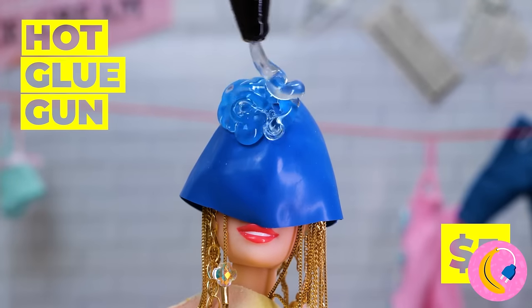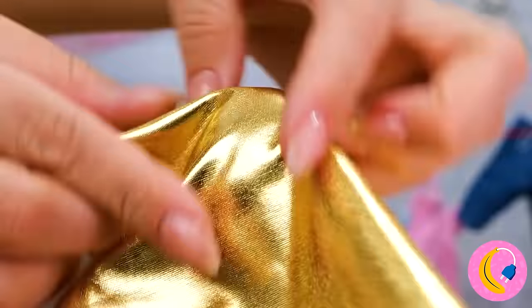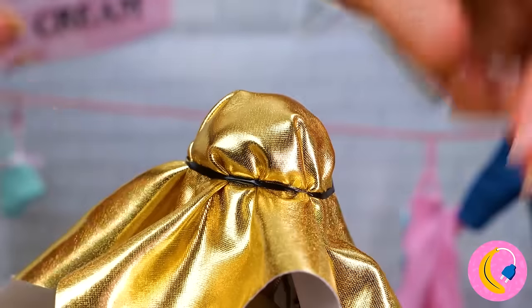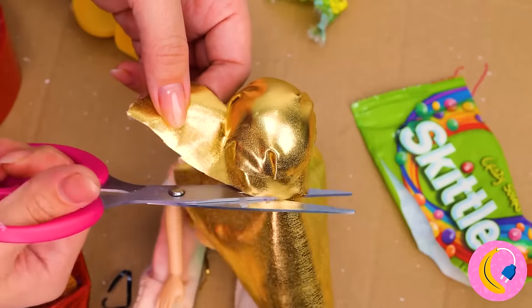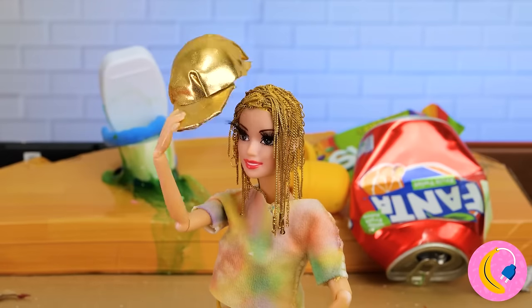Next, you'll need a helmet for all this hot glue. But more importantly, it's a base for your new hat. And all that gold goes great with your hair.